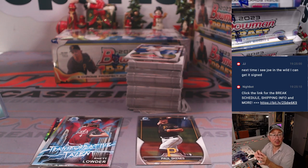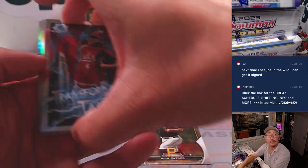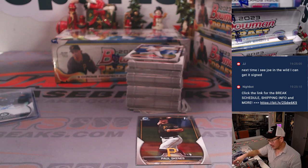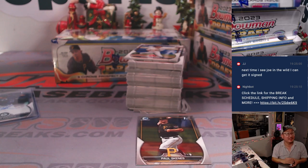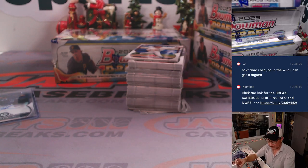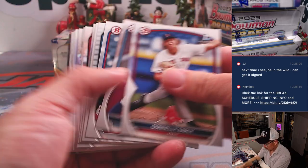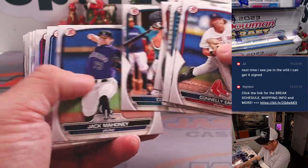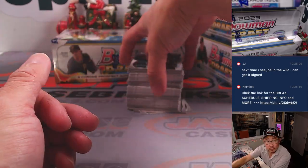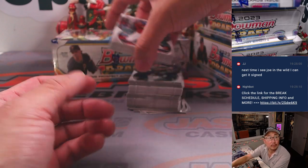Oh, Jaguars got the ball back. 3rd and 8. Oh, you gotta give up the ball. Is that a sack? Is that a safety? Trevor Lawrence, you have to get rid of that. I think he did get the ball out.